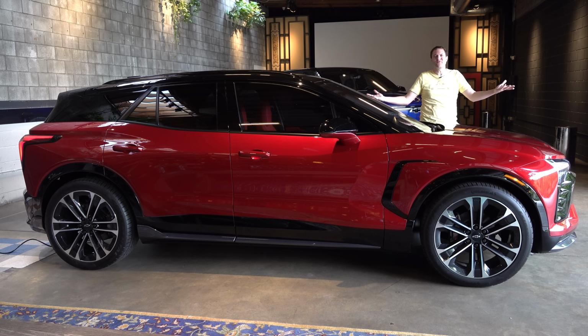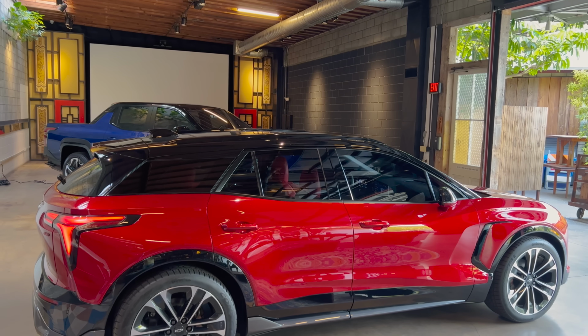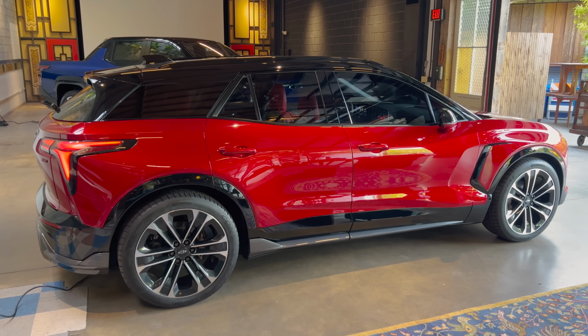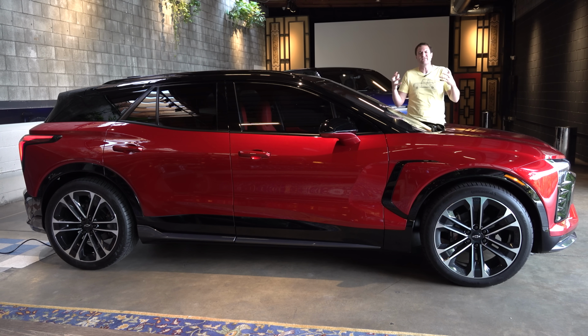This is the new 2024 Chevy Blazer EV, and it's a totally electric, totally new version of the Chevy Blazer. That's good news because the current Blazer is a little bit dull, but this is anything but boring. And today I'm going to show you all the quirks and features of the new Blazer EV.